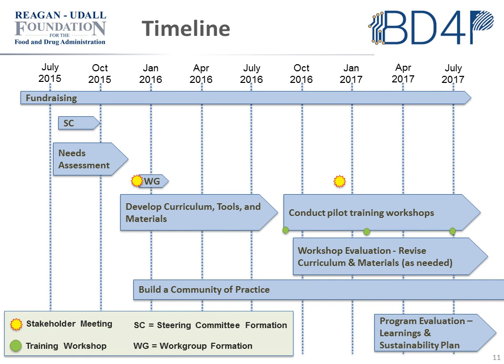So as you can see from our timeline, we have about the first 2 years laid out. Where we are right now is we are in the midst of identifying our steering committee and conducting our needs assessment. You can also see at the bottom we have build a community of practice, and that is going to be continuous. It's going to involve the continuous engagement between patient advocates and researchers. So that's just a little snapshot of what we're doing, what the next couple of years are going to look like, and where we're going next.